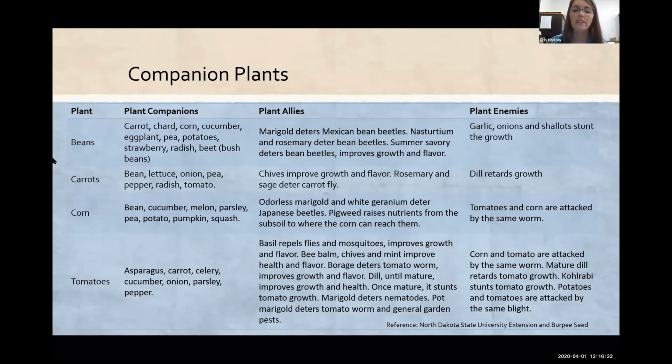So this is a very short list, okay? But I do encourage you to go and look this up and do a little bit more exploration. I find it extremely fascinating what we can and can't plant together. Things like the dill, chives, and garlic came up a lot as far as what will retard or inhibit growth.